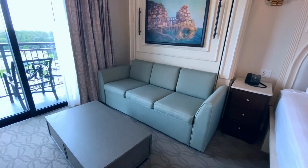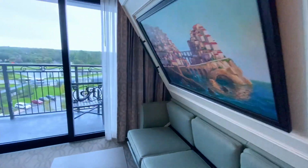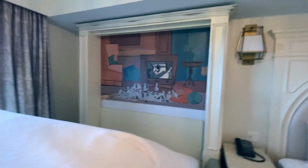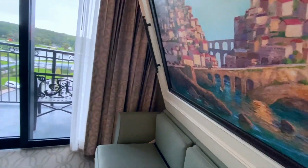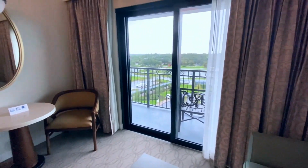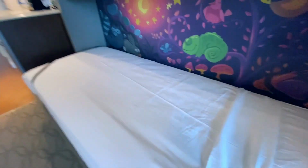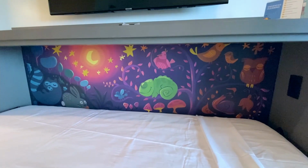And this is a sofa, but it's also a Murphy bed. Just pull this down. Ugh. And you have to be stronger than me to get it all the way down. But it's got this cute little 50s looking 101 Dalmatians painting back there. And then seating area, and then you have another single pull down bed in here. Mattress feels nice and comfy with Pascal and his forest friends from Rapunzel from Tangled.